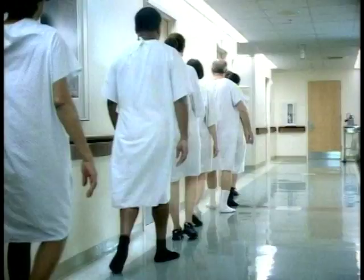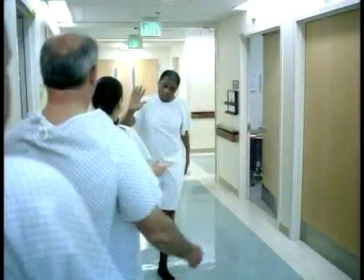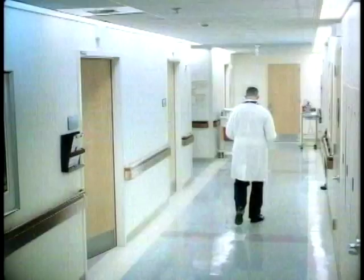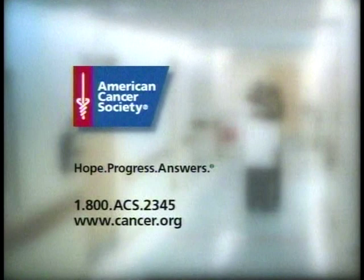Is Lewis next? This is how things could be if everyone realized that getting tested for colon cancer could actually keep them from getting it. Bring it on, Doc. It's one cancer you can avoid. You guys are great. Thank you. Talk to your doctor about getting tested. For a free information kit, call 800-ACS-2345. This is the American Cancer Society.